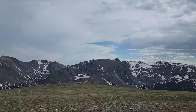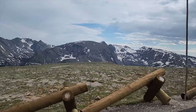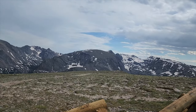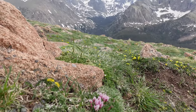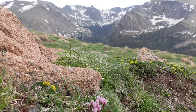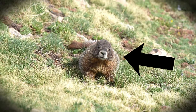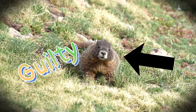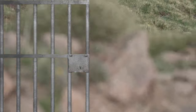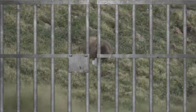Then we headed back down the mountain and of course had to stop at the place where all of the marmots are because we had a little bit of a beef with them. Last year when I brought my sister up to Rocky, she was wearing her Crocs with the little Jibbitz flower on it, and we're sure one of these pesky marmots snuck up behind her and stole it. So I have vowed to figure out this crime ever since. So we did have to stop and question several marmots.